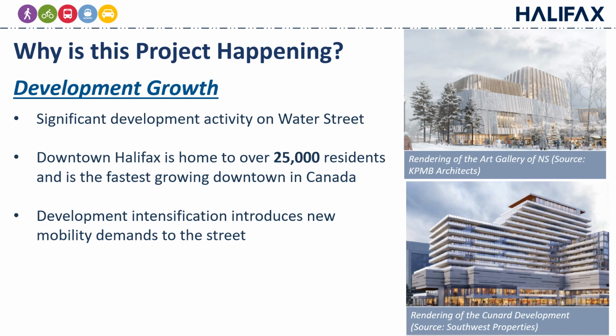In recent years, Water Street has seen significant development activity as residential densification of downtown Halifax has rapidly increased. The recent 2021 census indicates that downtown Halifax is now home to over 25,000 residents, growing by over 26% since 2016. With anticipated new developments on Water Street, like the future Art Gallery of Nova Scotia and the Kennard development, densification in downtown is expected to continue to grow.